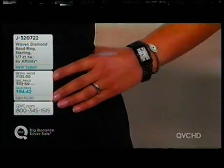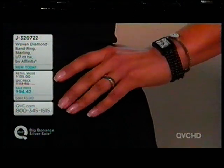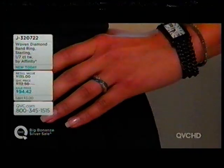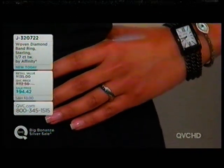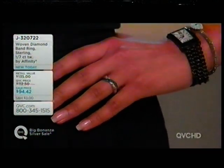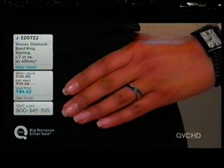Okay, so Deanna is wearing what we are going to right now. We have about half an hour left in this show, and let me just say, this is under $100 for diamonds and sterling. 1/7 of a carat of diamonds. This is Affinity, our Affinity diamond line. You're seeing Deanna, she's wearing the blue. We have multiple colors that I'm going to show you and tempt you with in just a little bit.